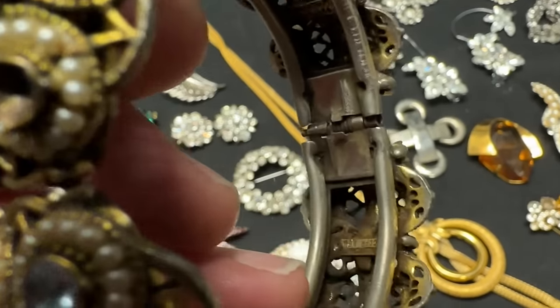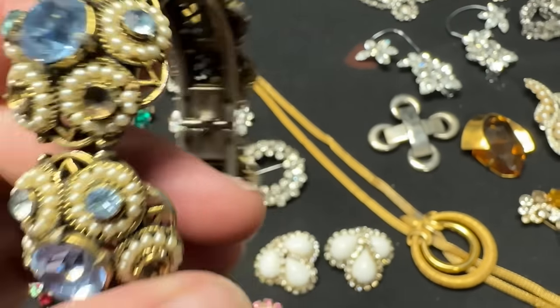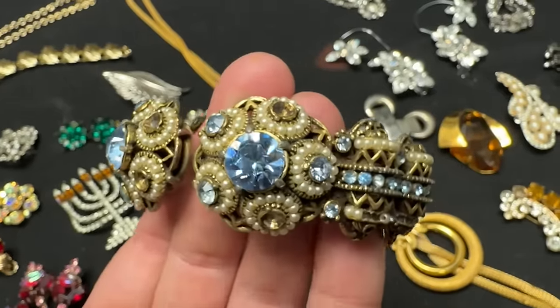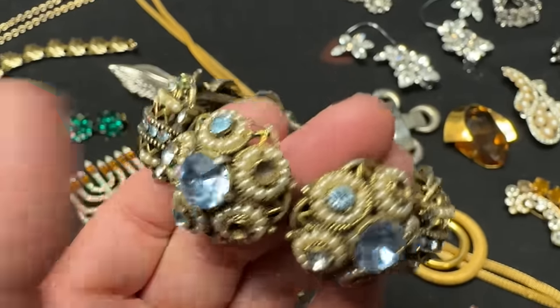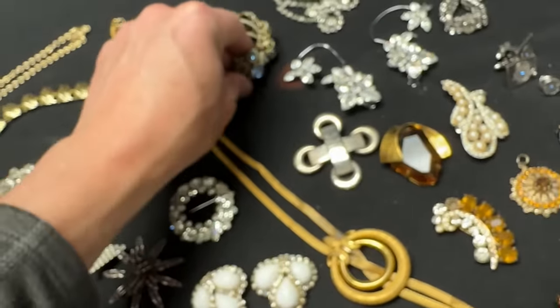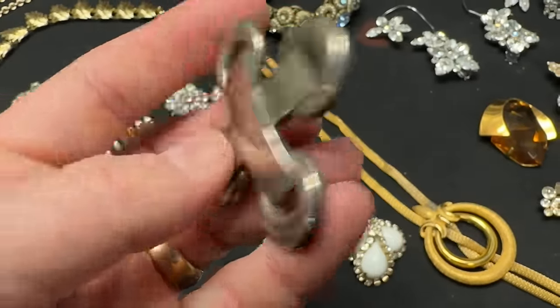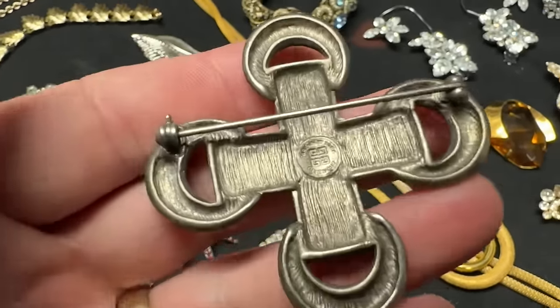This is a Hollycraft, you can see down here. And this might still sell. I mean, even with missing some stones, somebody might take this and they might want to harvest the stones. They might want to repair it. It's easy to look something like that up. Here's something that looks very basic, but I think it's made out of silver.